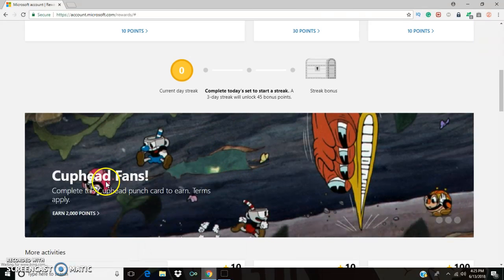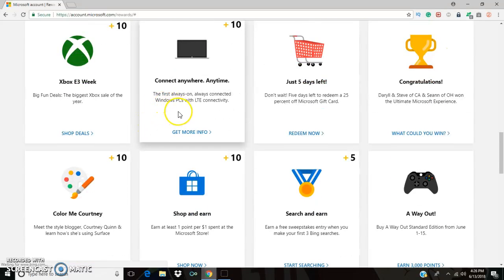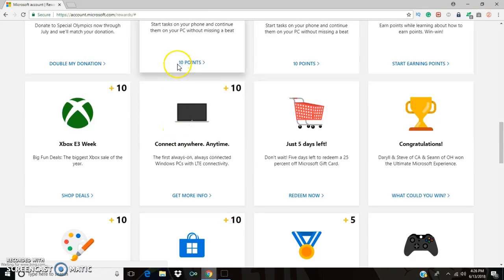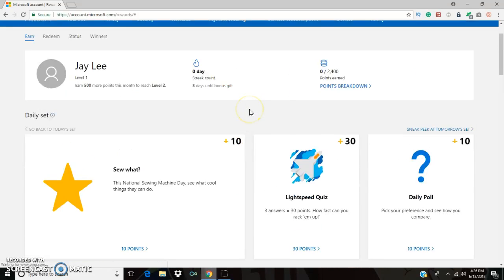Yeah, I actually have Cuphead, so I might do this later. But that's basically what Microsoft is. This is not what Microsoft is. This is what Microsoft Rewards is. You basically do a bunch of tasks and you complete them and you get points, and those points add up to money. Now, I don't know how you would convert those points into actual money, but I'll figure that out, and I'll make a video once I figure it out, probably sometime soon. But yeah, I'm assuming you slide over to this redeem area now that I've actually seen it. So you do the points, you slide into this redeem area, and that's how you do it. But that is Microsoft Rewards.